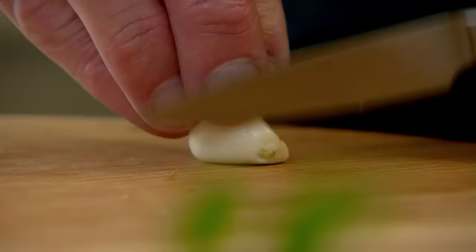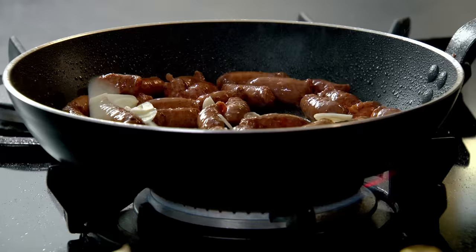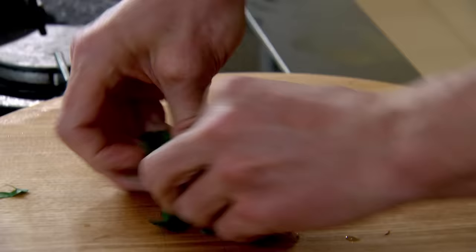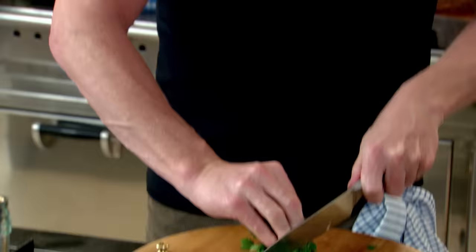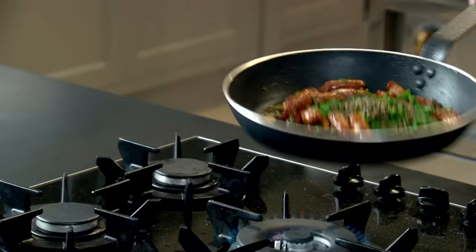Add a couple of cloves, a finely sliced garlic. Spread the garlic across the pan. It instantly changes colour. Takes on this nice, dark, rich, golden colour. Now, take a little bit of the heat out for the parsley. The stalks of soft herbs like parsley and coriander can be used to impart flavour during cooking, but the leaves should always be added just before serving to give maximum colour and fragrance. And then finish that off with my capers. Amazing. Beautiful.